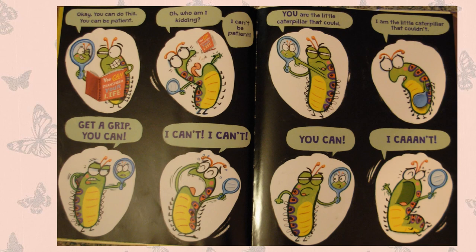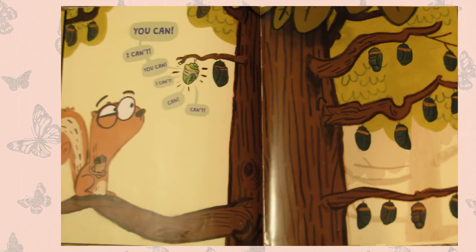Alright, so we went back into his chrysalis. And he is going to stay in there and be patient. You can do this. Oh, who am I kidding? I can't be patient. You are the little caterpillar that could. I am the little caterpillar that couldn't. Get a grip! You can do this! I can't. You can. I can't. I think that squirrel is thinking that chrysalis is a little kooky.